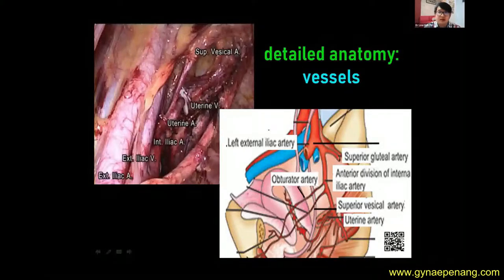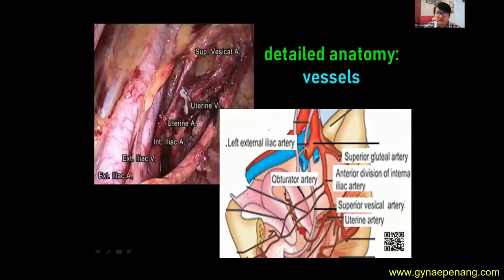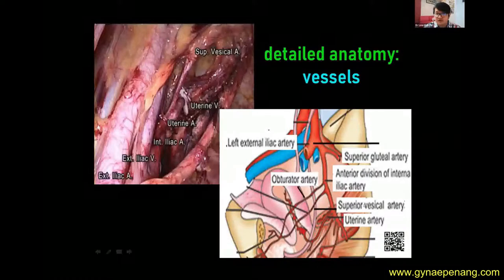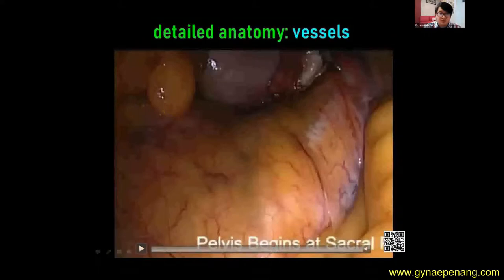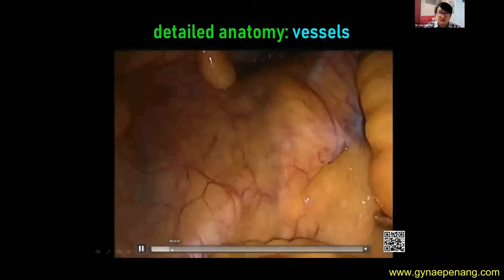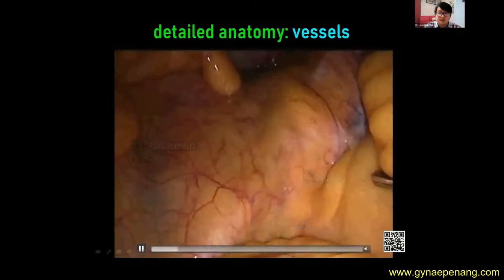Okay, so all right, so this is the external iliac vein, right? And from here we can see the internal iliac artery, and then there's an anterior and posterior division, and one of the divisions will form the uterine artery. The artery here is being clipped off, okay? And going further up is the superior vesical artery, all right? Let me show the video so that you can get more. All right. Okay, so this is the ureter here, and the right common iliac artery here.